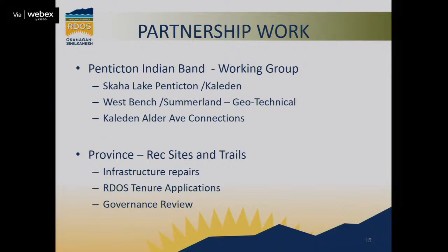Skaha Lake section, Penticton to Cleedon, understand is just an ideal setting.